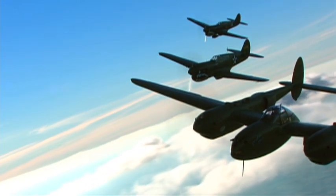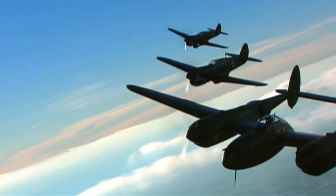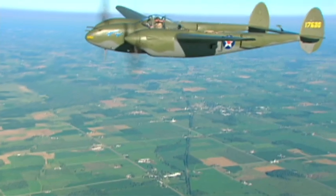When flying formation with aircraft of her own time, one can almost sense Glacier Girl's desire to fulfill her primary mission, to lay the shadow of her wings in England and soar through the European sky.